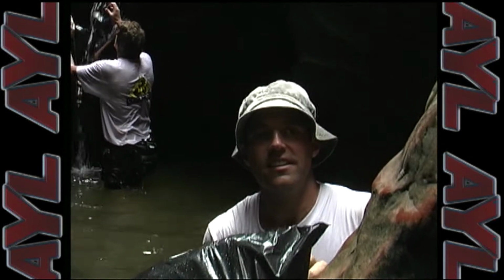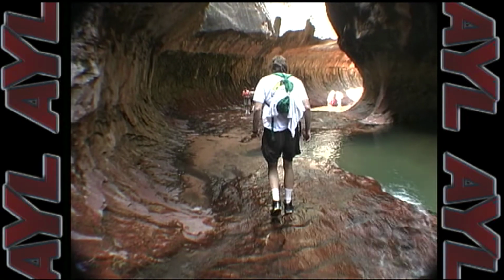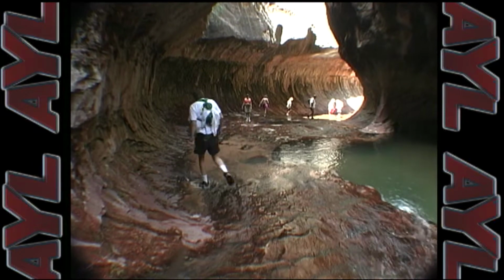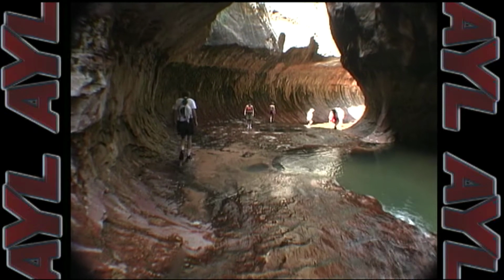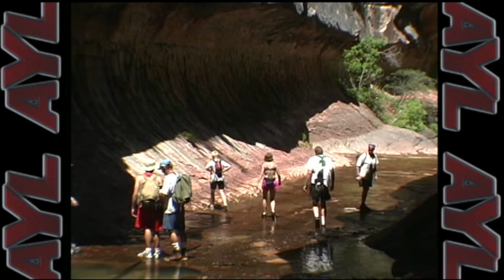I wear my old hiking boots because they take a beating, but something comfortable because it's 9.5 miles of pounding on your feet. Four miles in, you reach the Subway, a unique formation with smooth walls, with green vegetation that reacts with darting sunlight to radiate and reflect an eerie glow.